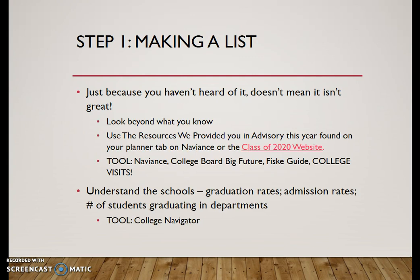The first step that we want to discuss with you is making a smart list of colleges. As you know, we've done a number of activities with you this year. In particular, we had a lesson called Building a Smart List of Post-Secondary Options. All of the activities that we've done this year can be found on Naviance by clicking on the My Planner tab, Tasks, and Tasks Assigned to Me. By doing that, you're going to be able to go back and have a host of resources to take you on this journey, again, starting with you and landing on a smart list of schools.